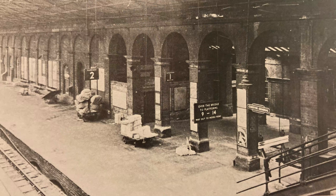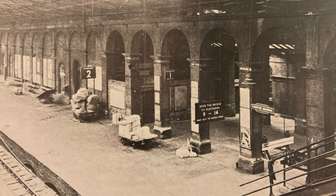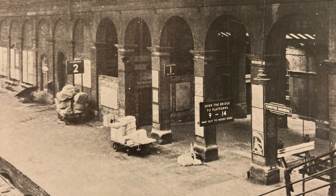Have a look at this photo from the BR and OPC collection, and it shows a fabulous image of the former platform 2 and the buffers of the former platform 1. Look just to the left of the buffers, and behind a wall you can see a white tiled area. Now this area is probably a toilet. But are these the same white tiles visible in today's view?